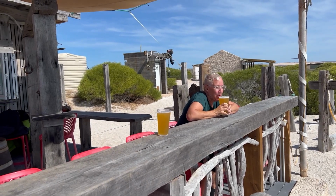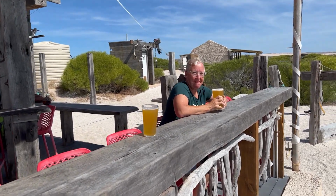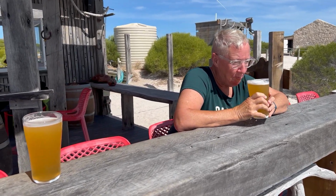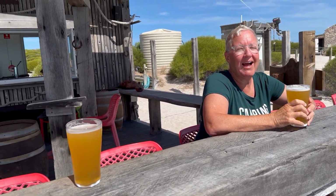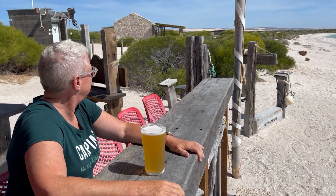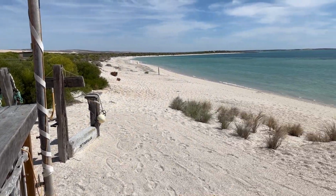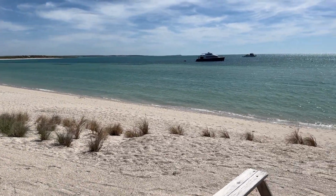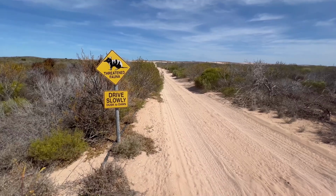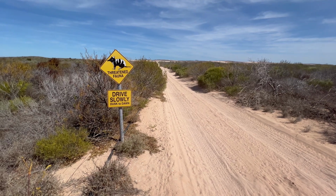Here we're at the Inscription Bar and Cafe on Dirk Hartog Island, and Jill found a beer. She found a bar, and she found a beer. And a boat. There's where Jill's sitting. If we just pan the camera over a little bit, that's what we're looking at. Oh, how good. A cool sign we've never seen before.